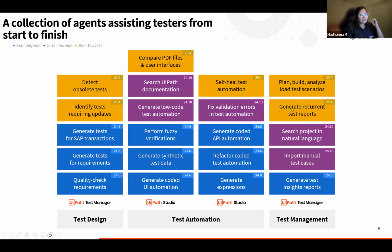And under the test management pillar, we would have something called digests, which we would be launching soon within Test Manager, where you will be able to view and schedule different types of digests, which no longer only focus on results but anything across your project. And we're also going to launch performance testing and an agent which can help you plan, build, and analyze these load test scenarios. Right. So these are all in the pipeline, and you can play around with this in the next couple of months.